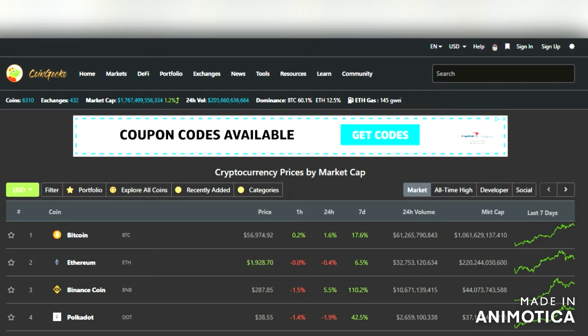Today, I thought it would be a good time to take a few minutes and talk to you about trends in the market, how you could spot trends in a coin and how you could capitalize off it, right? So we're going to take a quick look at what's happening here on CoinGecko.